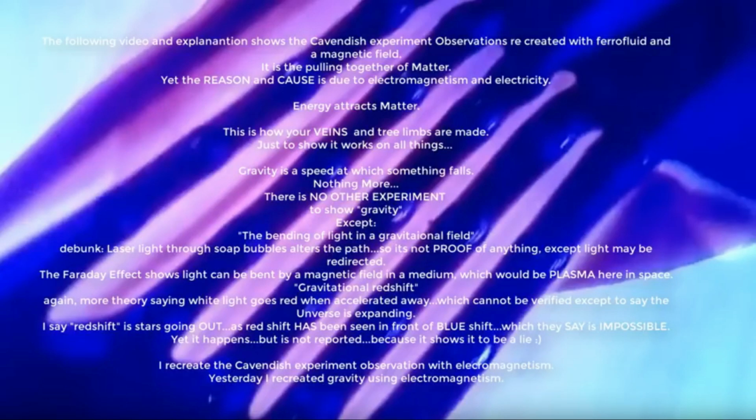There is no experiment to show gravity except the bending of light in a gravitational field. The debunk for this is laser light through soap bubbles alters the path, so it's not proof of anything, except light may be redirected. And the Faraday effect shows light can be bent by a magnetic field in a medium, which would be plasma here in space.